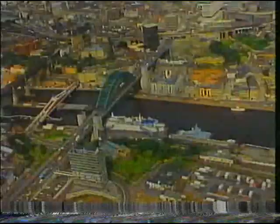Tyneside itself is an old industrial area famous for its warmth and friendliness. There's lots to see, but we only have time to visit one place here, the Metro Centre in Gateshead, an enormous complex with no less than 43 restaurants and 350 shops.